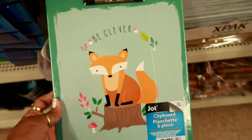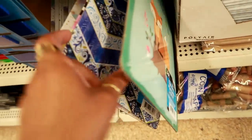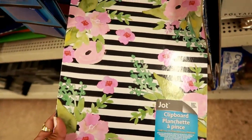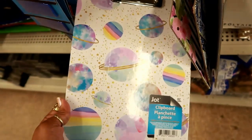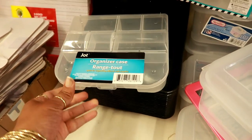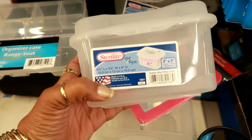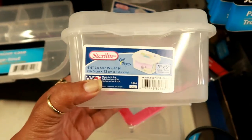Right here I see some new clipboards. This one is cute. Be clever. Then I see this blue one. This floral one is really pretty. I feel like I've seen this one before, but I think it didn't have the black and white stripes. And then I also see this one. Oh, they are finally bringing back the organizer cases. These were super hot when everybody was making the embellishment boxes. Even I did. Here is some flip top little card holder, but you can use these for whatever.